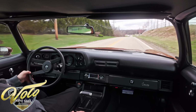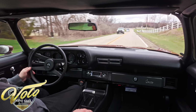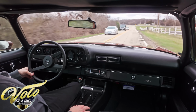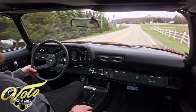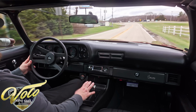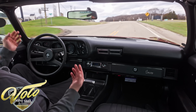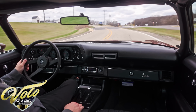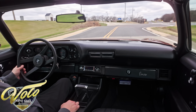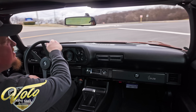Beautiful, fresh rotisserie, I'm sorry, maybe not rotisserie, I think it's a frame off build, correct me on that. It's just done right. And it's got a 396 under the hood, and it's got a Turbo 400 automatic transmission. She's done everything that we wanted, started right up, didn't even pump the gas. It's a fantastic experience. Bluetooth radio there, always nice to have, sync it up with your device.